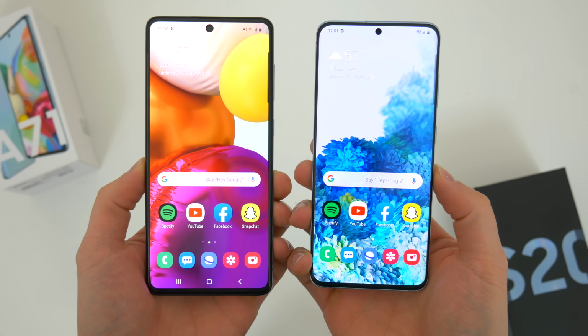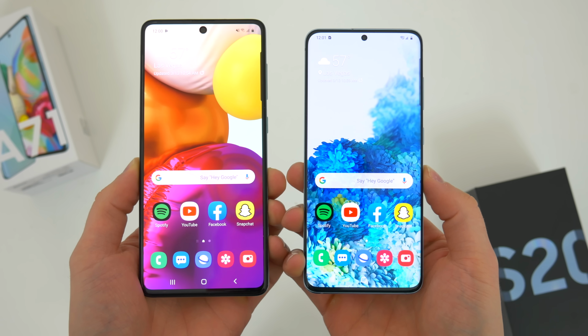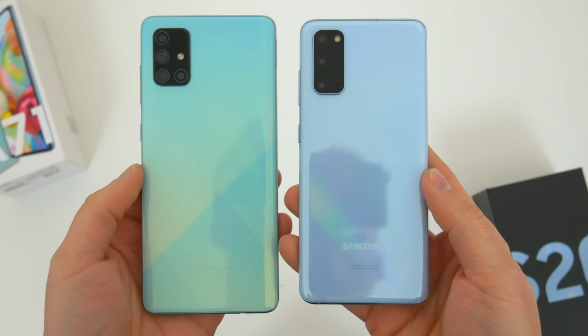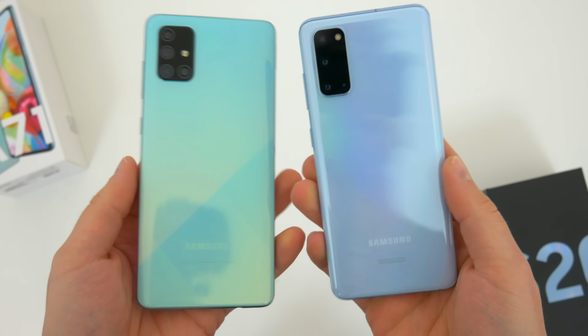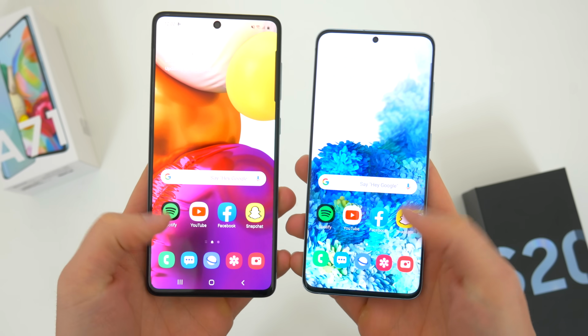Now, price point is just the beginning when you start to compare these two devices. And I think the next big thing to consider are the physical characteristics of these two phones. Obviously, size-wise, you can see a huge difference already, and I'll talk about that in just a second. But another important thing to consider is actually the materials that these phones are made of.